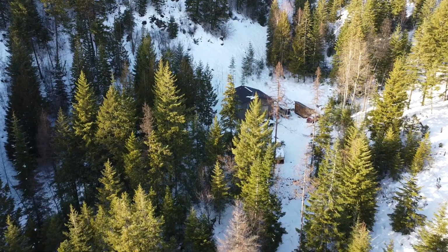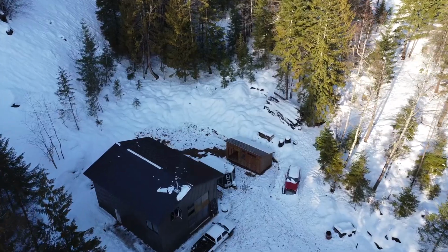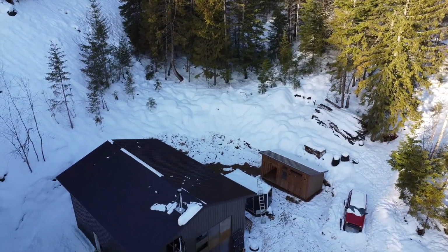If you're new to this channel, Courtney and I spent the summer building this 30 by 40 pole barn dominium up here on our off-grid property in North Idaho. We've spent the last few weeks battling the weather and getting this shed set up.